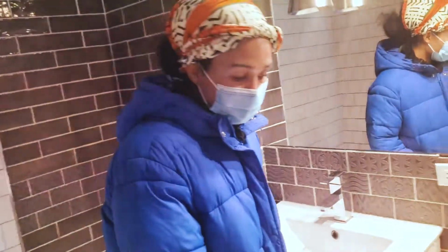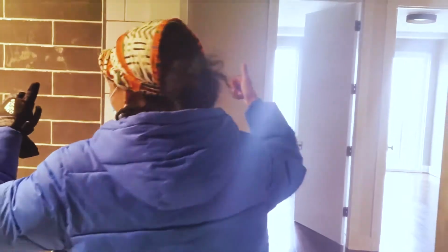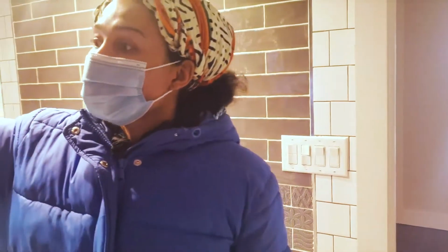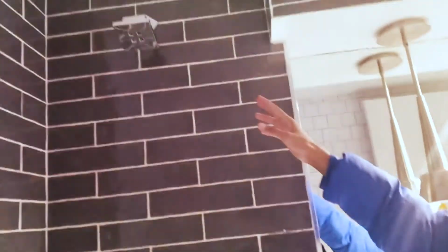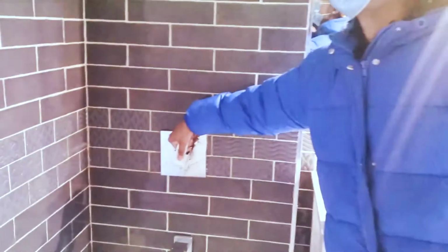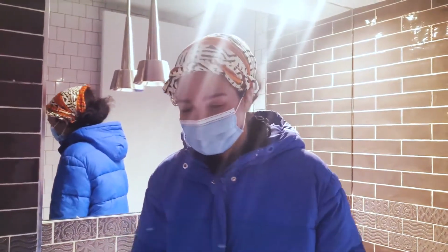Let's look at what the toilet looks like, because that's when you can tell if something was taken care of or not. If the toilet's clean, it's clean! Good. The only thing, this light doesn't work. And that is very high for me. I feel like it's super high. And I don't know how the heck... I'm used to the fancy life. I don't even know how that would work.